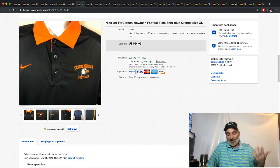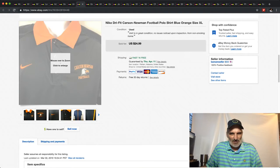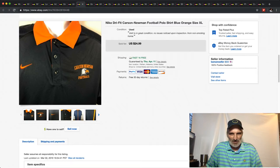Another shirt. Seen a lot of clothing. I went through a period where clothing was not... I wasn't making huge profits on them, but they were selling a couple a day. Here's a Carson Newman, which I believe is a relatively smaller school. It was a Nike dry fit, a football team issued shirt, I believe. Size extra large, in pretty good shape.